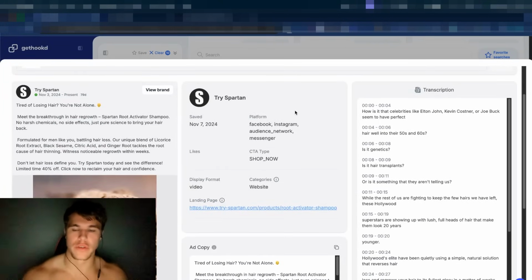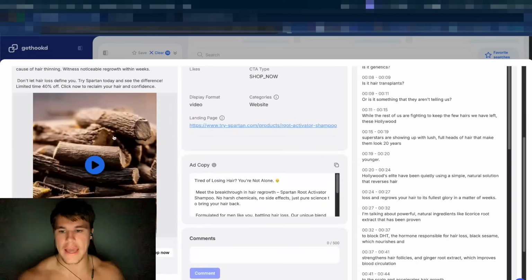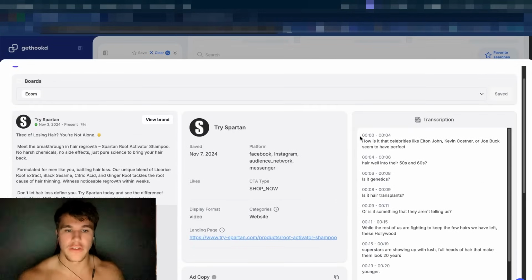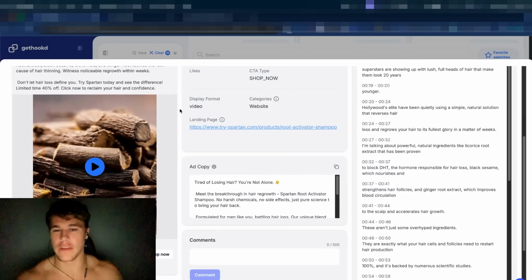And this is one of the coolest things about Get Hooked, that you can actually see all the details about this ad. You can see the ad copy, you can see the creative itself, you can download the ad if you want, the ad copy. Everything is here that you could possibly need, even the transcript, right? So here's the full transcript of the ad. Now I'll just play the first 5 to 10 seconds of this ad so you guys can get an idea for what's being sold here.